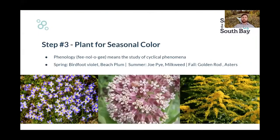And then plant for seasonal color. This is step 3. Phenology is the study of cyclical phenomena, for example, what blooms when? You should really be cognizant when you're planning a butterfly garden of having something in bloom at every period in the year.